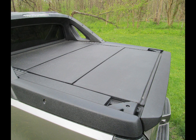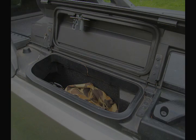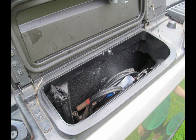The tailgate locks, so when I lock my tailgate, it's all lockable storage. Nobody's getting into it. It also has the side compartments. These are also lockable, more lockable storage. This one on the left, I keep jackets, flashlights, umbrellas, and other survival items in. This one on the right, I keep jumper cables, my hitch, tie downs, tow strap, and other various tools. There's also a drain hole in the bottom of them, and they make pretty good coolers.